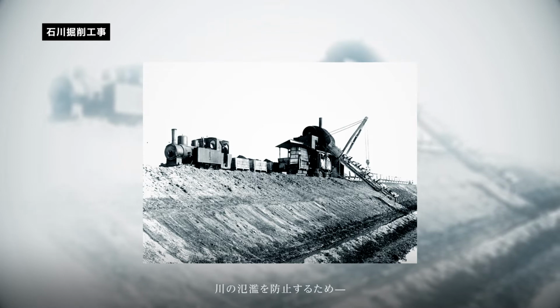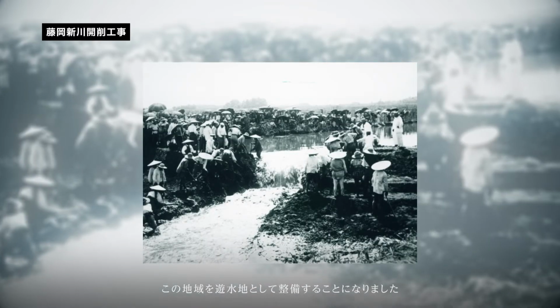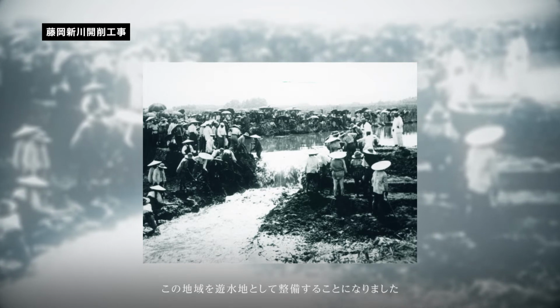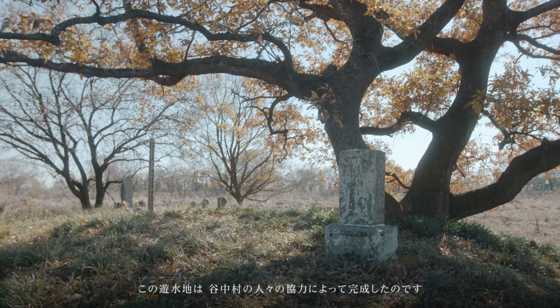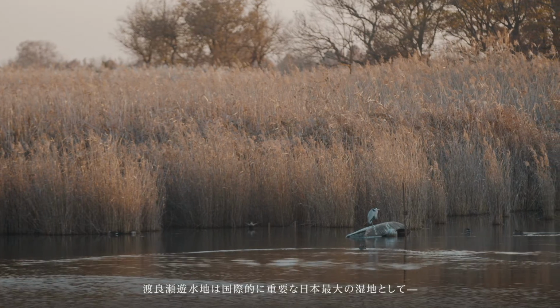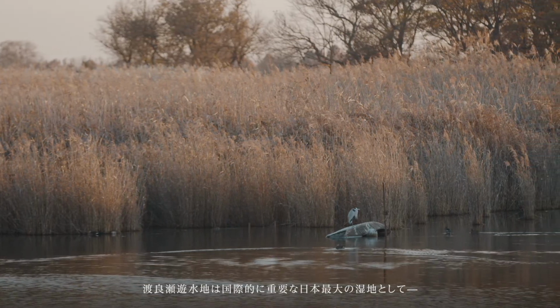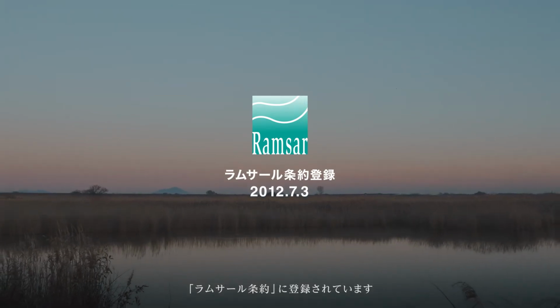To prevent the river from overflowing, it was concluded that the best course of action was to make the area into a detention basin. This detention basin was completed in cooperation with the people of Yanaka Village. 渡良瀬遊水地 is Japan's largest wetland and designated as a site of international importance under the Ramsar Convention.